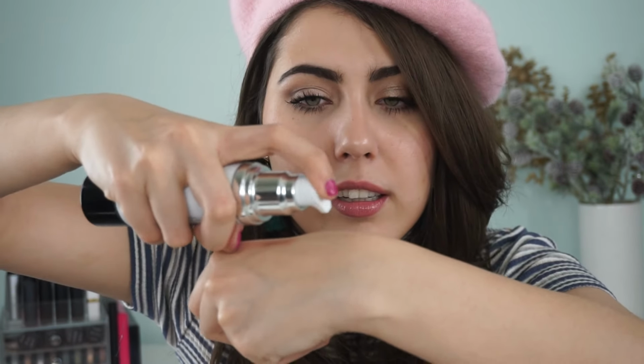Next up, I have the Hint Beauty Sun Prep. This one is very similar to their Skin Prep, which I'm going to mention in a minute. This one also has an SPF 30, but it's more like a serum. Here, let me do a little pump on the back of my hand. This is a new bottle here. I have tried this before though.